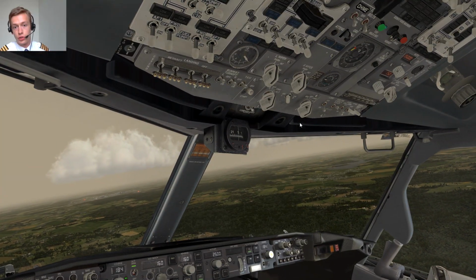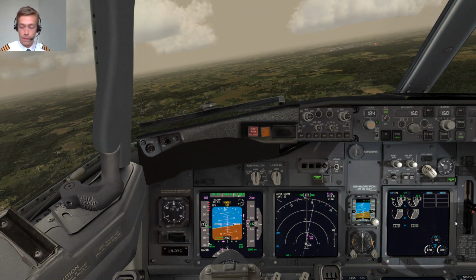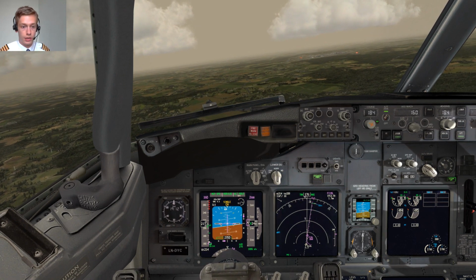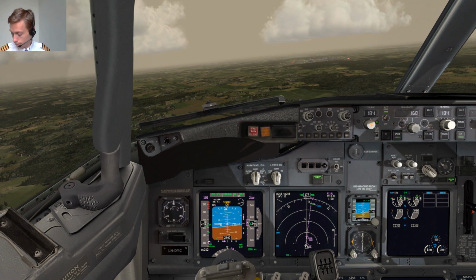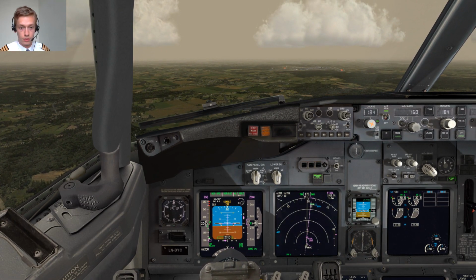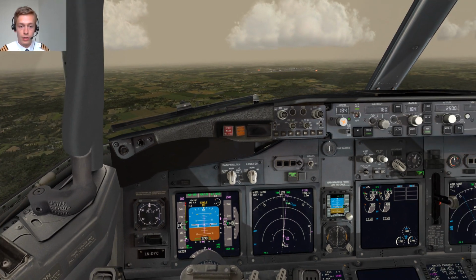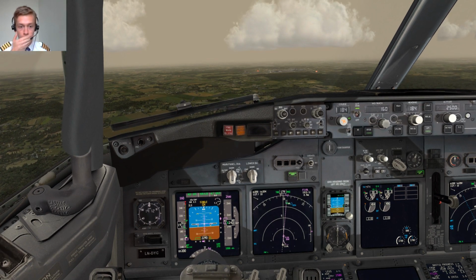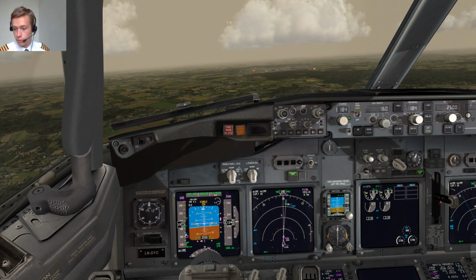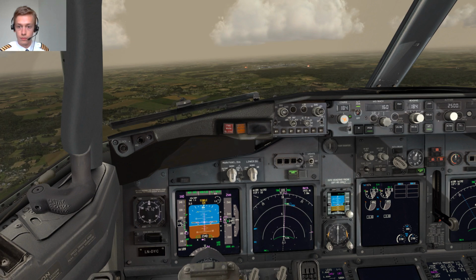Set the engine start switch to continuous. And this is all looking good so far. Set runway heading 184. And glide slope is coming up. Flaps 5. And we can already see the runway very nice there in the distance. Alright, I'll put the gear down already.